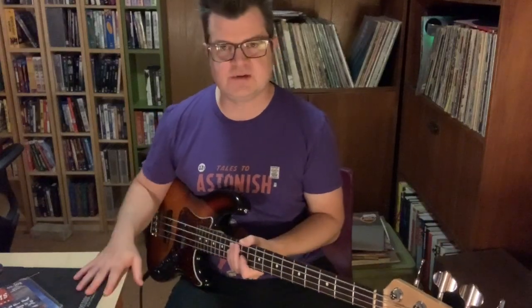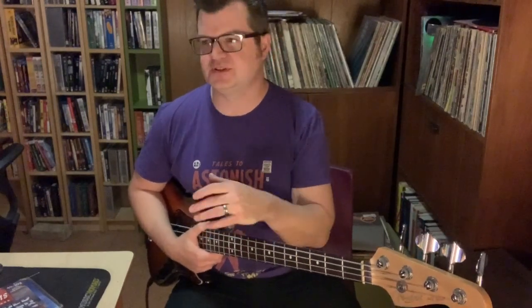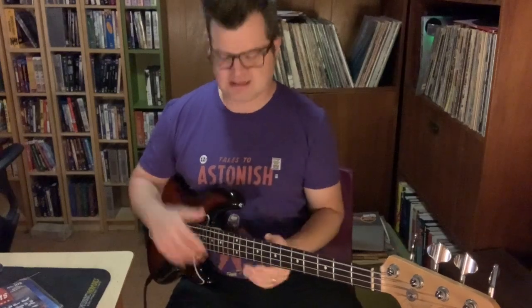All right, so I'm at it again. I'm here at my setup bench. I've just finished working on this 1997 Fender American Deluxe jazz bass. These basses were made in a variety of form factors with a variety of appointments, but this particular version of the bass was made from about 95 till about 97.